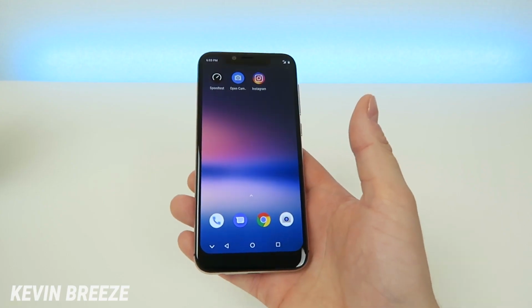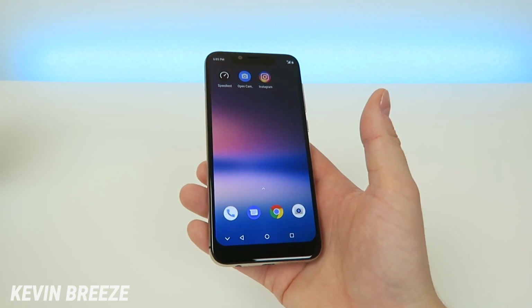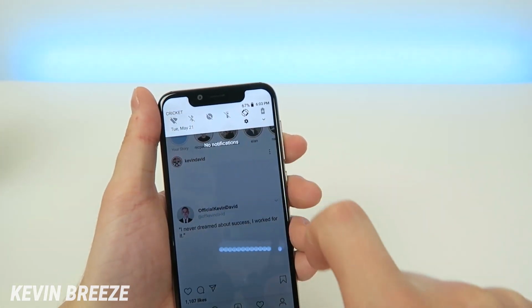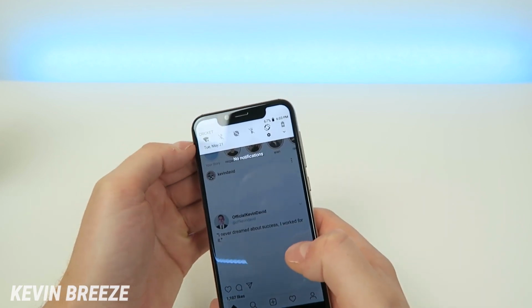So I've noticed that at least with the Umidigi A3 Pro, using the Open Camera app gives you about the same results as the normal camera app. I also want to show you how Instagram works with the Umidigi A3 Pro. Now I'm also going to turn on my Wi-Fi here because I don't need to burn up all of my data for this video. So we'll get that Wi-Fi going.